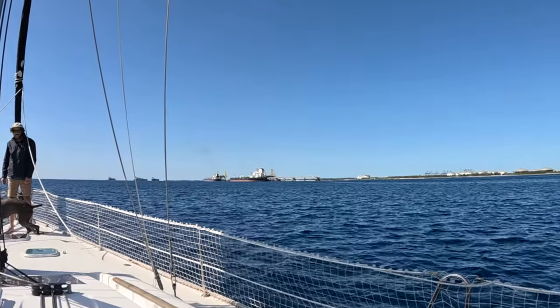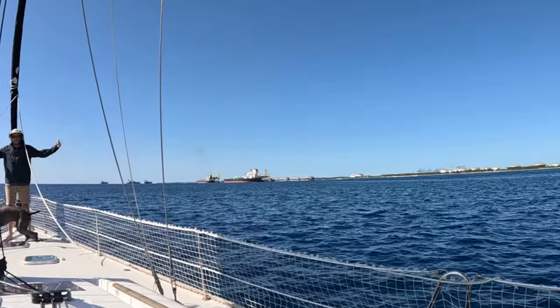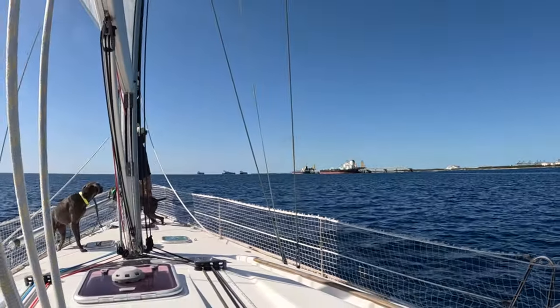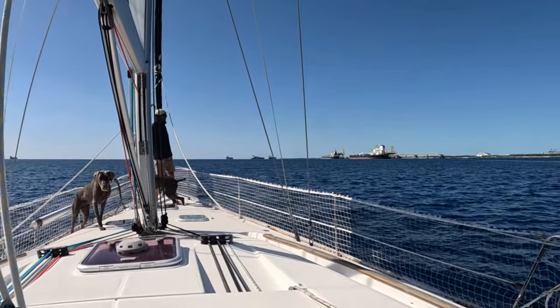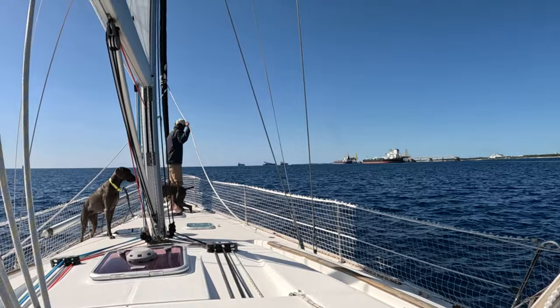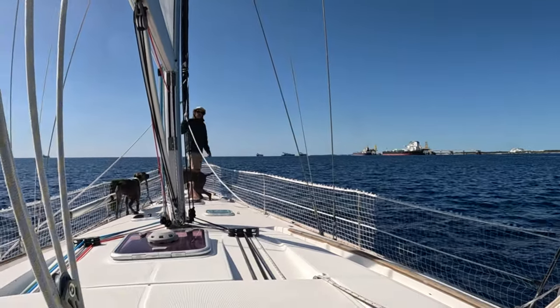This is where they fuel up. Is it? Fueling, yeah. Wow, so many. Look at that sailboat going between them. Don't go between them.